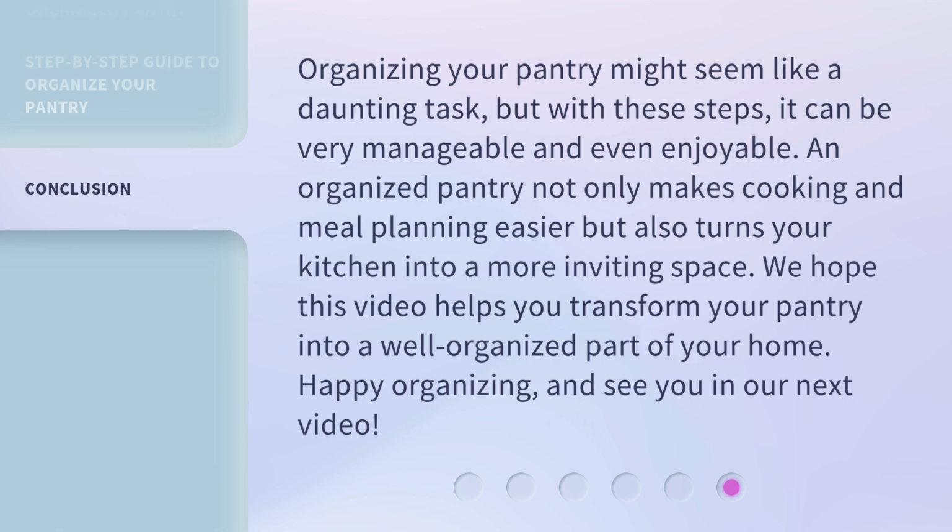Organizing your pantry might seem like a daunting task, but with these steps, it can be very manageable and even enjoyable. An organized pantry not only makes cooking and meal planning easier but also turns your kitchen into a more inviting space. We hope this video helps you transform your pantry into a well-organized part of your home.